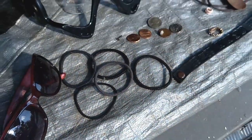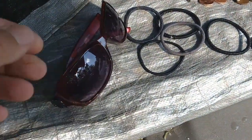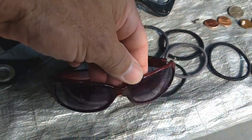The only thing of any value, I guess, would be these Foster Grant glasses. Hopefully they'll clean up.